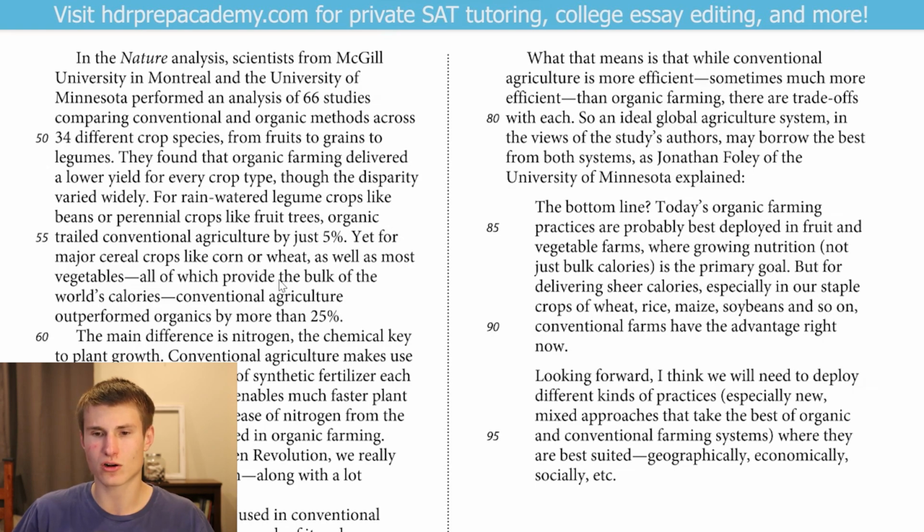So an ideal global agricultural system, in the views of the study's authors, may borrow the best from both systems. As Jonathan Foley of the University of Minnesota explained, the bottom line, today's organic farming practices are probably best deployed in fruit and vegetable farms where growing nutrition, not just bulk calories, is the primary goal. But for delivering sheer calories, especially in the staple crops of wheat, rice, maize, soybeans, and so on, conventional farms have the advantage right now.